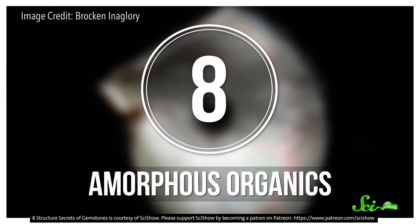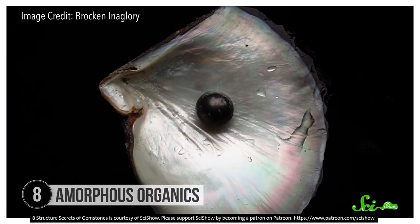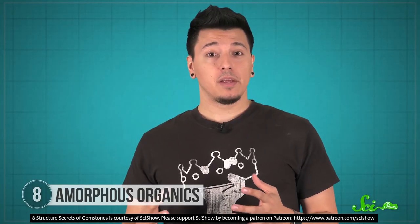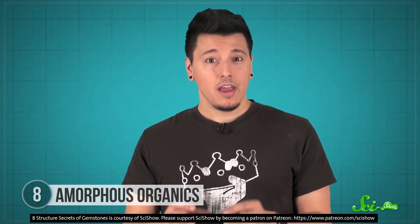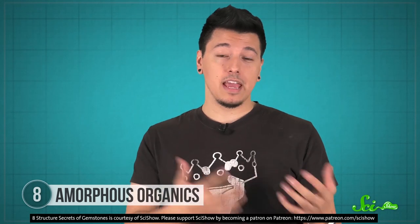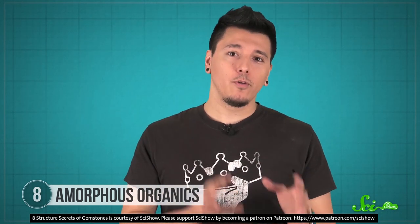Some materials that are culturally prized as gems aren't minerals or gems in the strictest geological sense, things like amber, jet, coral, and pearl. Instead of being made up of crystals, all these materials have a more amorphous chemical structure, and they come from living things. That's why they're called amorphous organics, but the way they form makes them look a lot like classic crystal gems.